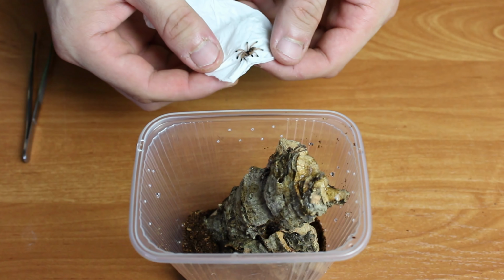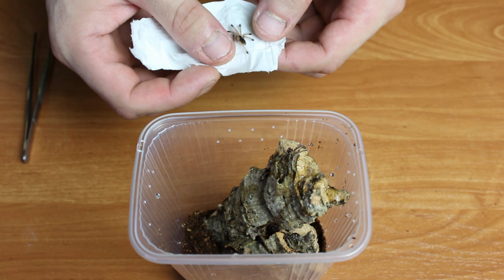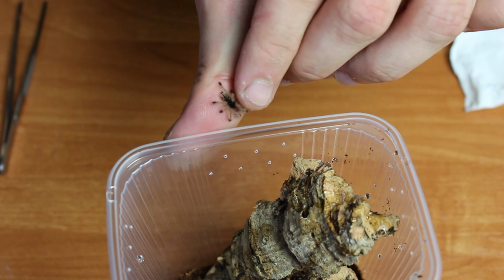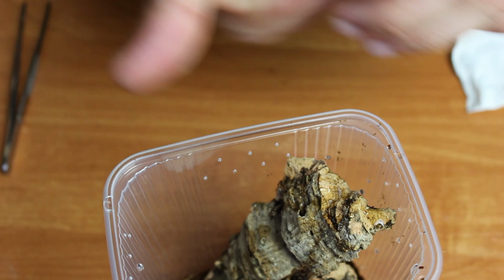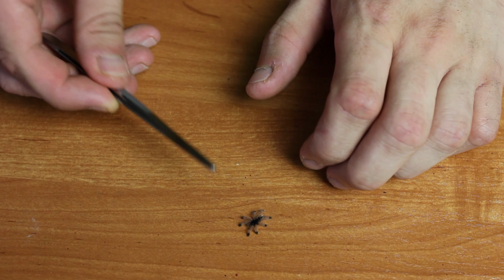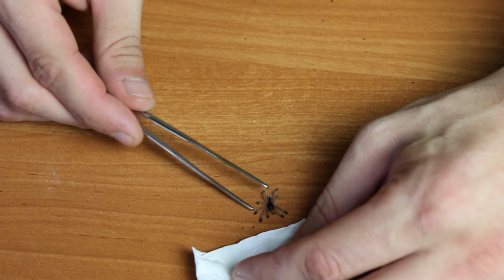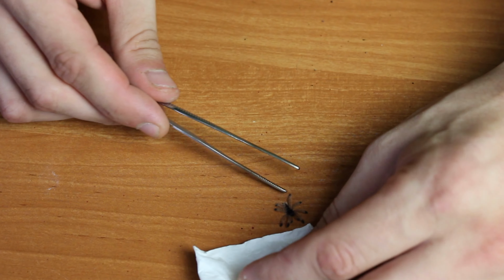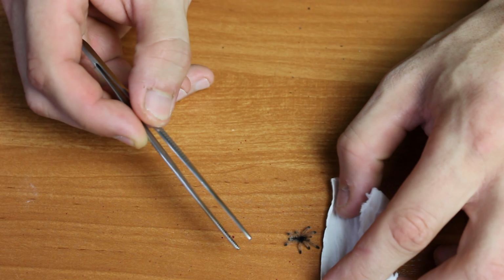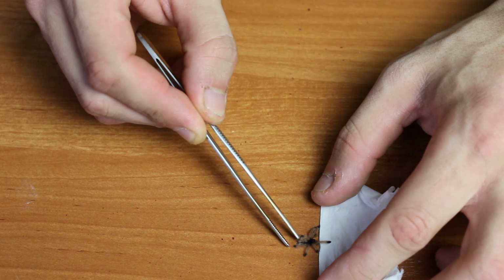He's wondering what's going on. Hi, little friend. Come on, friend. Whoop, that's weird. Looks like he can't move on the surface. This one is a little bit weak after the journey. But I believe that if he will drink a bit of water, everything will be fine.